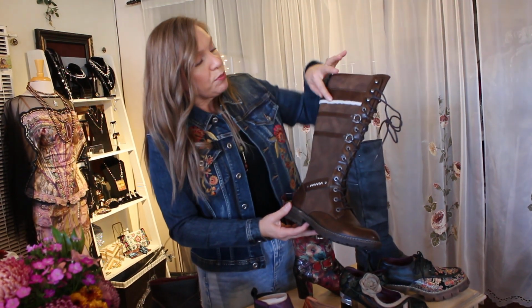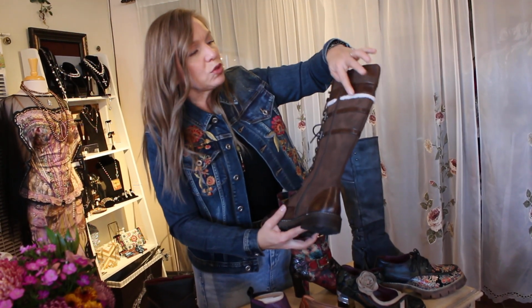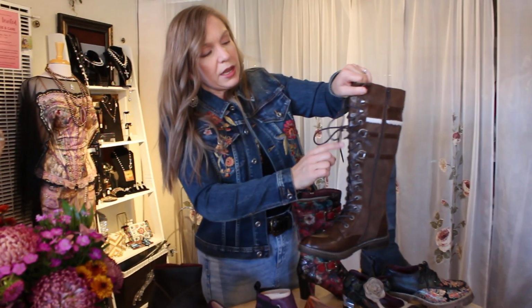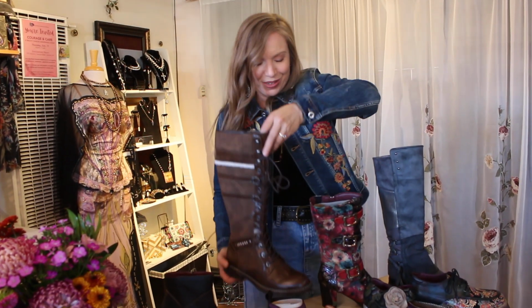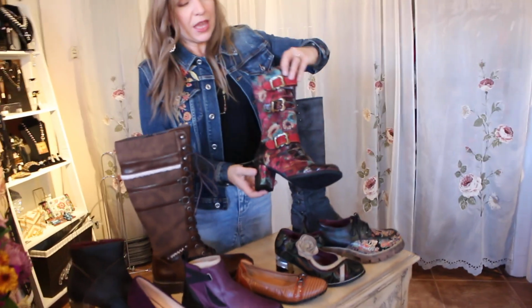So I just wanted to point out they've got a cool little Sherpa lining, or, you know, like that little fuzzy faux lamb's wool kind of thing that they've done on the outside of that. You are zipping yourself in and out of this boot. The tie only has to be done once, fortunately. So we love that about their boot styles as well. But that's going to be a perfect boot for coming months.